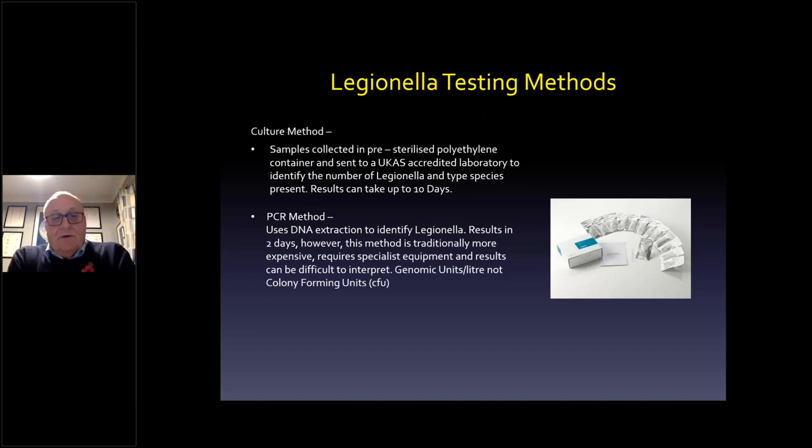However, it does require specialist equipment, and the results can be difficult to interpret. Instead of providing the level of Legionella within the system in CFUs, which HSG 274 asks for and for which it gives set limits on what you should be doing, the PCR method only gives genomic units per litre, okay? So HSG 274 at the moment doesn't tell you what to look for on that. HSG 274 has been out for about 10 years now, and they are currently writing amendments to it. One of those amendments will be more information about the PCR method, and they will give us more guidance on that. That should be really good, and they're trying to publish it around about this time next year.